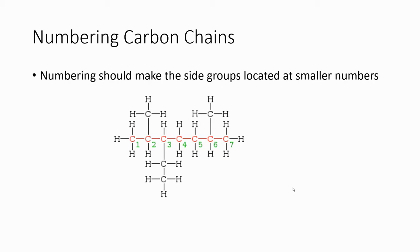All right, so here is a competing one. If we start this way, 1, 2, we have a methyl group at 2. And if we keep going, the other methyl group is at 6. And this, we have 2 carbons, that's called an ethyl group. We've got a 2 carbon chain on this branch. So this third carbon has the ethyl group if we count this way. If we go backwards, so let's do that and see what happens.